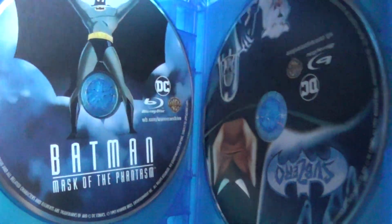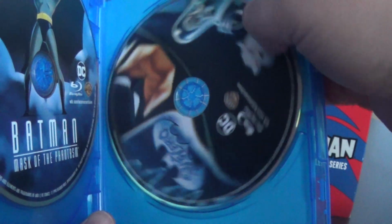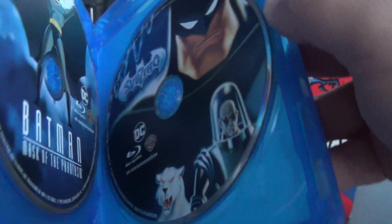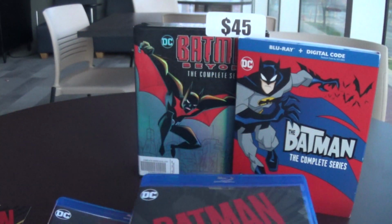So here's Batman: Mask of the Phantasm. And then over here we have Batman & Mr. Freeze: SubZero. Ignore the noise going on in the background, that's just a bunch of people coming back.